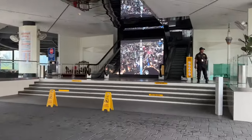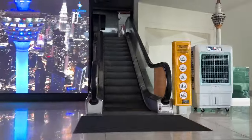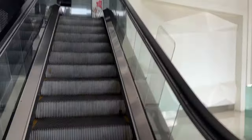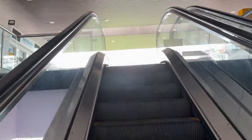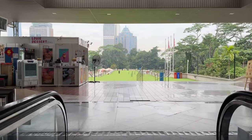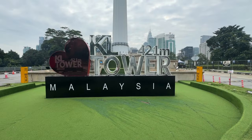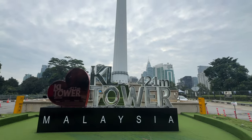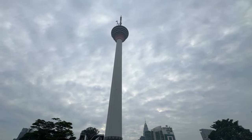KL Tower was constructed in 1991 and opened in 1995 and served as a telecommunication and broadcasting tower. Besides, there is a revolving restaurant, which I did visit in 2006, and two observation decks, one outdoor and one indoor, for visitors to marvel at the city skyline. It is the seventh tallest communication tower in the world, with a height of 421 meters, and located just beside the KL Eco Park Reserve Forest.